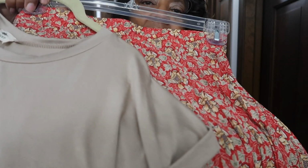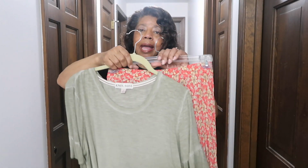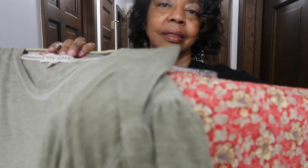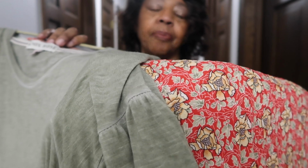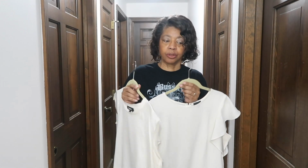Look at that. This is a top that I'm bringing back from last summer, and just look how nicely it picks up that hint of green in the skirt beautifully. And of course, the colors pair perfectly with my new Teddy Blake bag. Now here are two extras that I'm pulling forward from last summer as well.